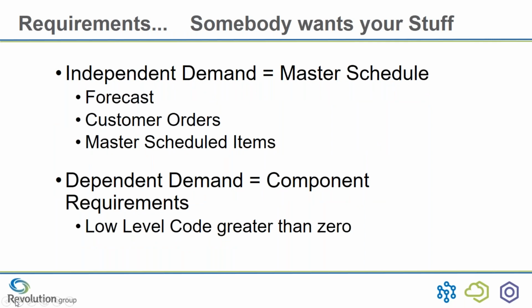So there's different kinds of requirements because somebody wants your stuff. Now, we talked about independent demand, which is the master schedule, and that comes from forecasts. It could also come from real hard customer orders that are firm, and we also have master scheduled items. Now, a master scheduled item isn't necessarily something you sell to your customer, but it may be a part that has a long lead time or has some difficulty in managing it in some way, and you want to put that as a forecast for maybe a purchase part.